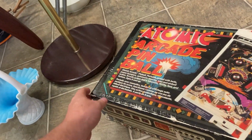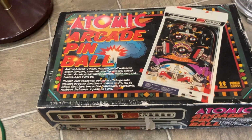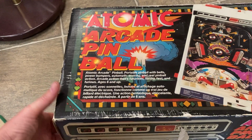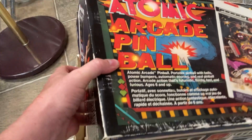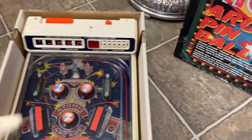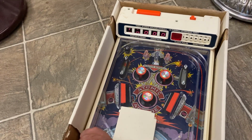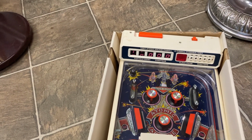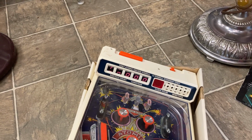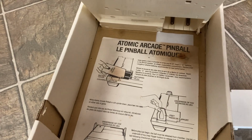And then this one was also in a tray lot. I think the tray lot was $10, and it is the Atomic Arcade pinball game from, I think, Tomy and Parker Brothers. Again, haven't fired batteries into it yet, but it looked like it was in pretty good shape. I didn't see anything that made me go, oh, that's not going to work. These were fun. I remember them as a kid. Again, instructions are in there.